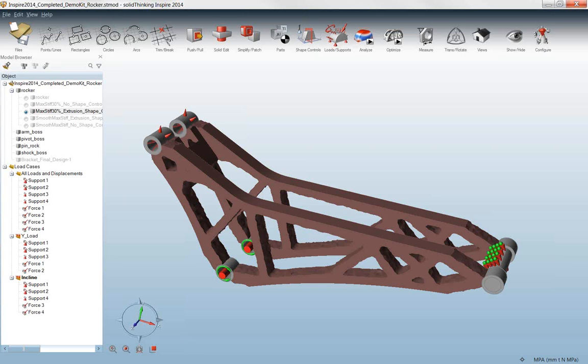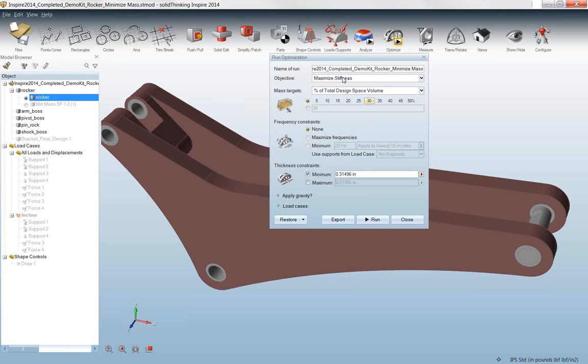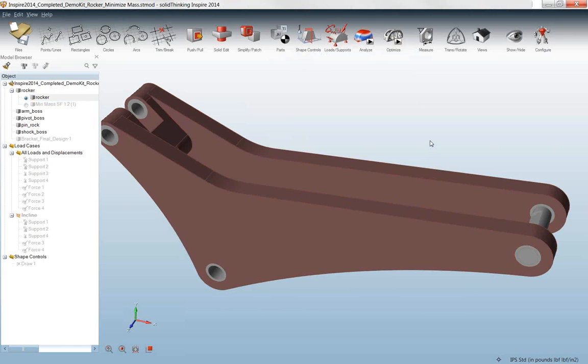There is another way to run the optimization though, and that is using the safety factor method. And basically with that, instead of asking Inspire for a given percentage, you can change that and specify based on a safety factor. Given the material I have in there, say for example steel, I can say if I want to meet a safety factor of 1.2, run the analysis and generate for me the shape that meets that safety factor using the least amount of material.